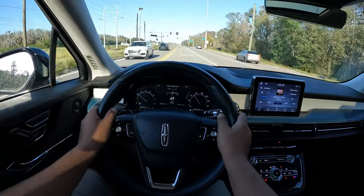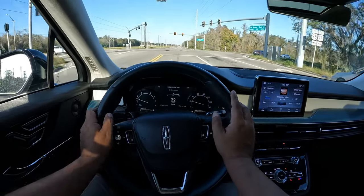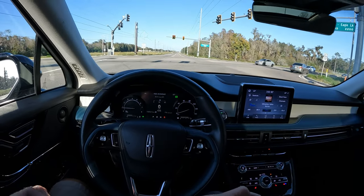Yeah, the steering wheel is definitely much, much better as well. The way it feels, the leather is definitely high quality here. I don't think my Escape has got cool leather. It's got that plasticky feeling to it, but very nice. Yeah, you can definitely feel the refinement.